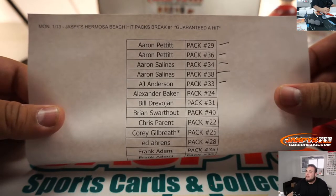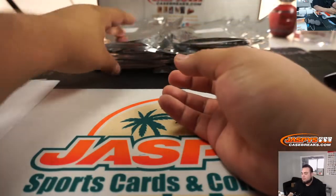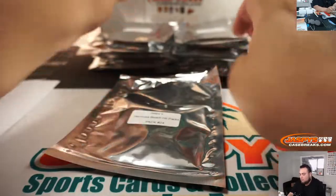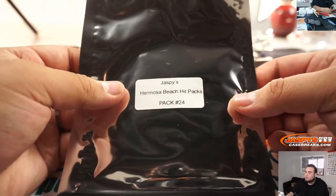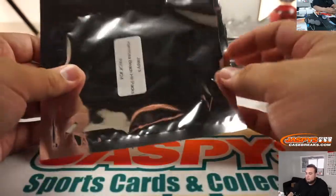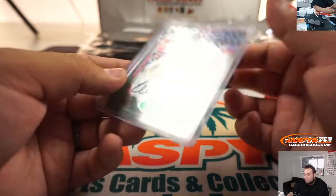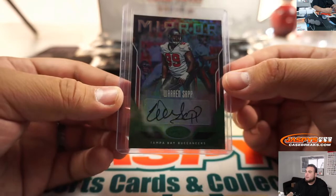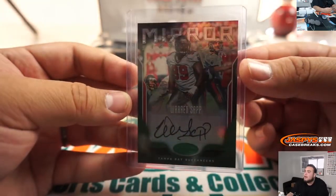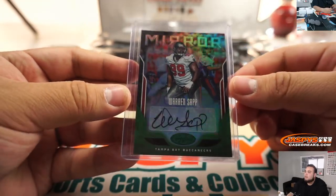All right, next one, Alexander, pack 24. Alright, and we got Warren Sapp for the Buccaneers. It is numbered 4 out of 5 right at the top. There you go. Very nice.